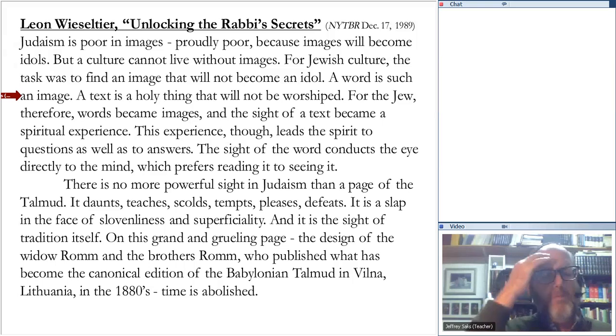And we're reminded of the opening halachot in the Rambam's Hilchot Avodah Zarah, where he talks about this problem of the object of sanctity being confused as an object of worship. For the Jew, therefore, words became images, and the sight of a text became a spiritual experience. This experience, though, leads the spirits to questions as well as to answers. The sight of the word conducts the eye directly to the mind, which prefers reading it to seeing it.